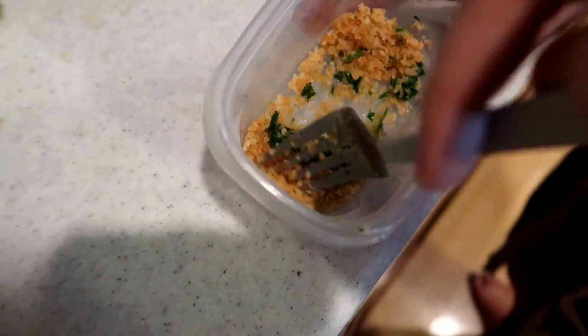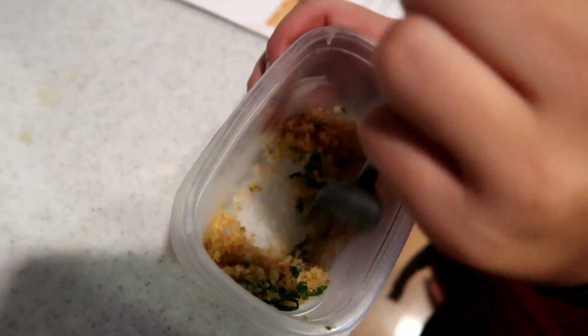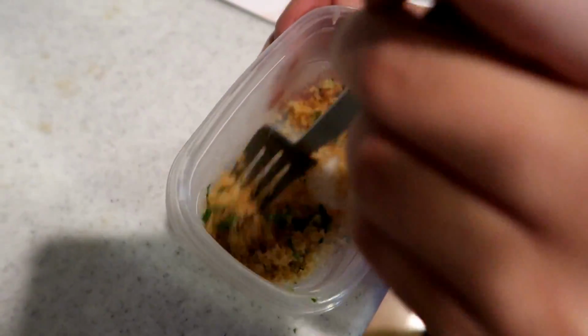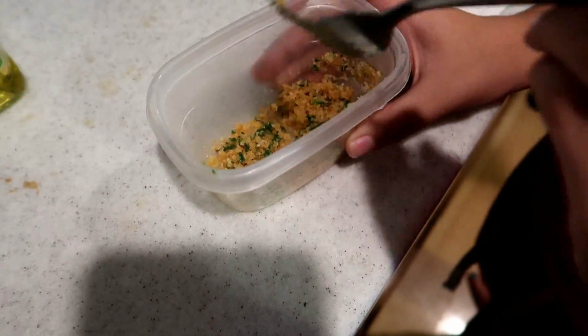All right, Bash, what you got going on right there? I got some panko and parsley mixed together. Oh, what's that going on? Good question. Just kidding, it's going on the chicken last. Oh, yummo. Yeah.